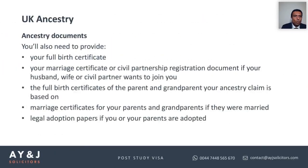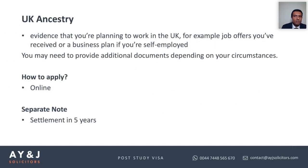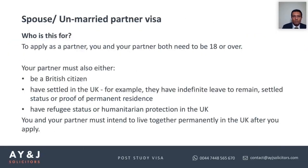Now, next option. So UK Ancestry is one, spouse or unmarried. So if you have been living in a relationship with someone who is in a relationship just like a spouse, akin to marriage, for 2 years, together, who is a British citizen or someone who is settled, who has settlement in the UK, you might qualify for unmarried partner visa. So you get 2.5 years of visa. Or if you are married, or if you are getting married in a genuine relationship with someone who is British or settled in the UK, you might get 2.5 years of spouse visa.